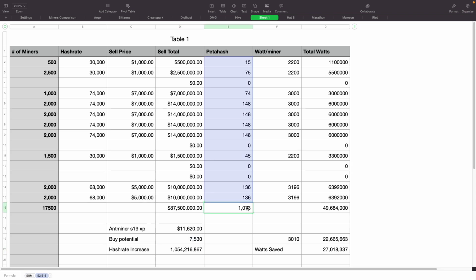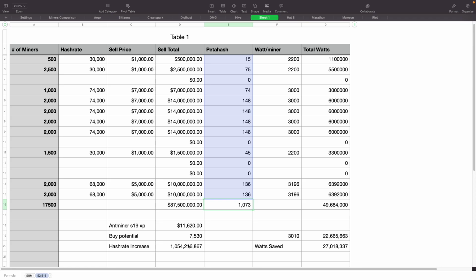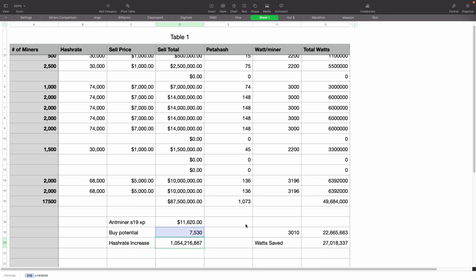Petahash, if we look at it, here's the total petahash that they have right now from these miners. If they swap them out, they'll be back to where they were. But you only have 7,530 miners compared to 17,500 miners. So you have actually room possibly for another 10,000 miners if you have the power to do so.